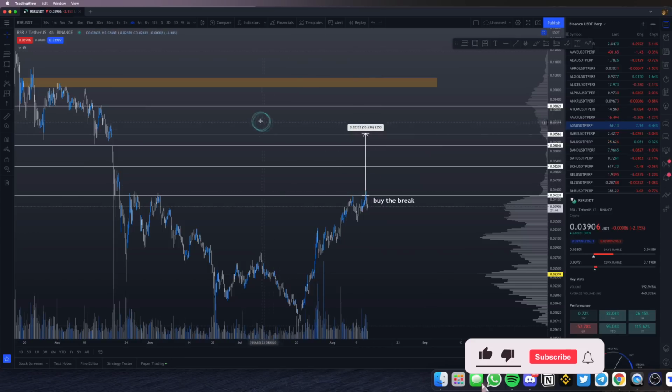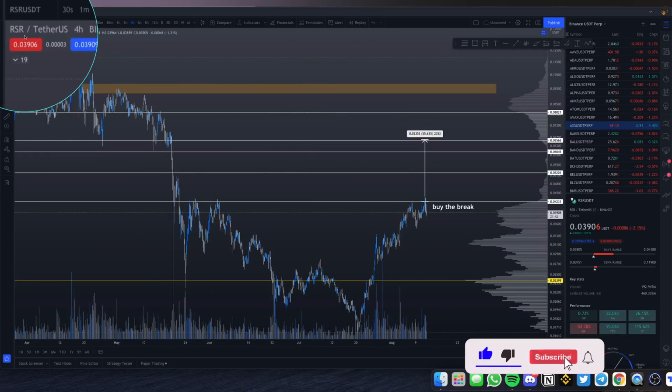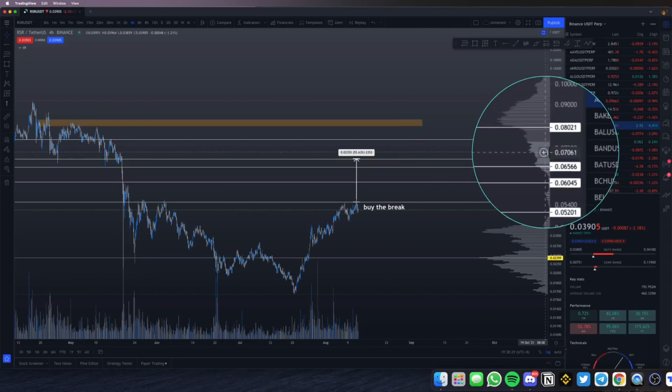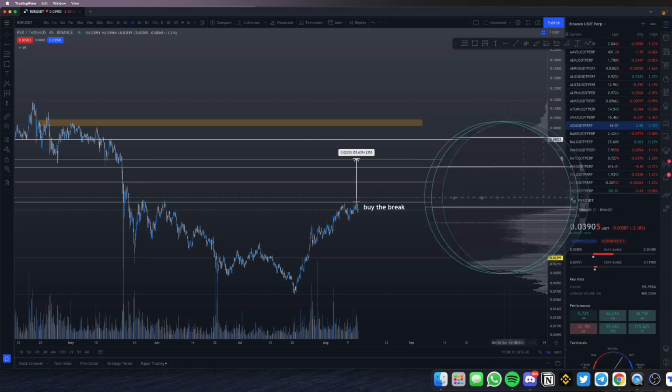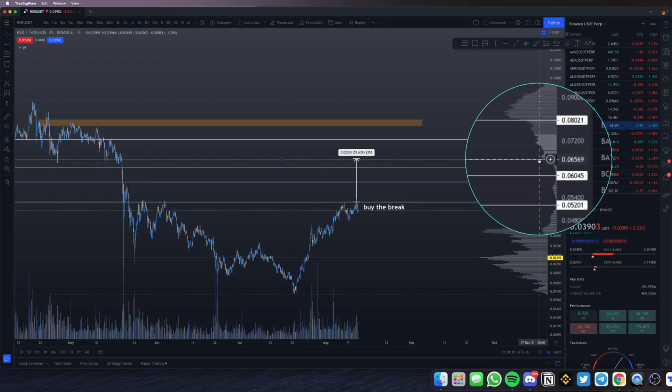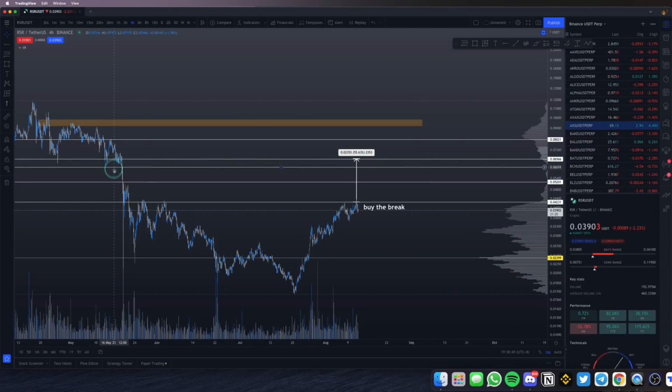Now, as a bonus for staying to the end of the video, as promised, we're going to look at RSR, and this is the trade that I'm looking at right now. If you zoom out just a little bit, you can see that in the volume chart, there is a very severe lack of trading volume between this level at 0.0425-ish and about 0.065. This is what people call a CME futures gap, but in simple terms, I like to call it an imbalance in price.